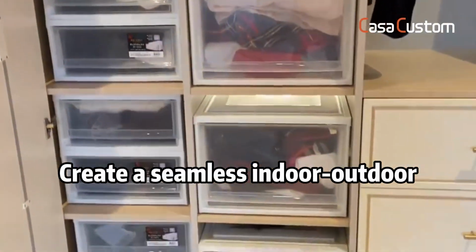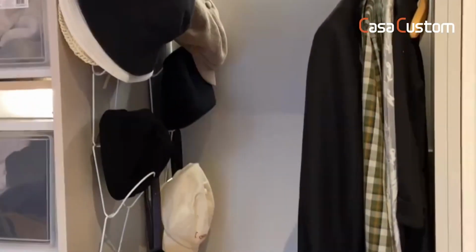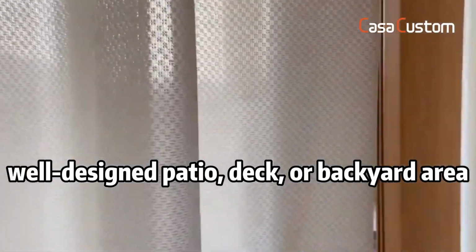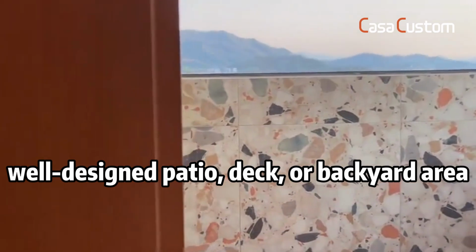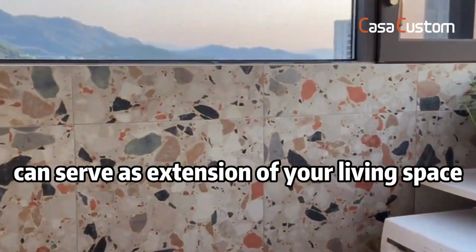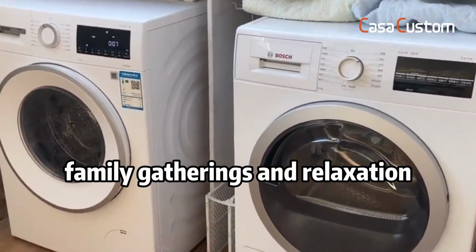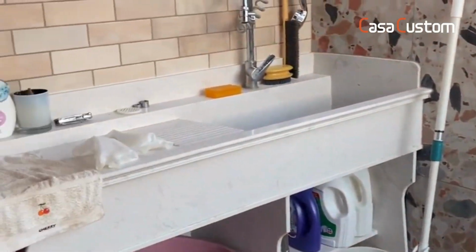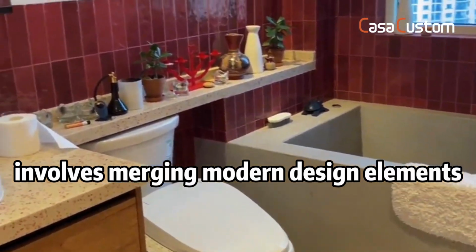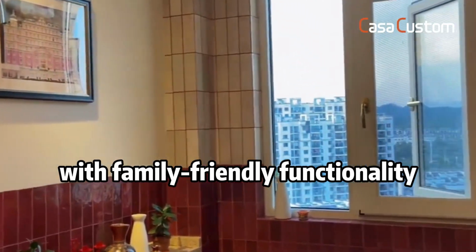Create a seamless indoor-outdoor flow by defining outdoor spaces that complement your family home. A well-designed patio, deck, or backyard area can serve as an extension of your living space, providing opportunities for family gatherings and relaxation. Crafting a cool and contemporary family home involves merging modern design elements with family-friendly functionality.